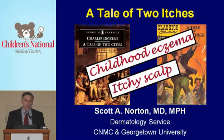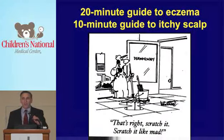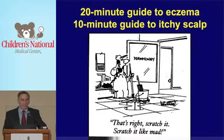It won't be the full volume of that. We're going to do more of the classic comic book version, but we're going to talk a little bit about childhood eczema and about itchy scalp. And let me just say that A, I regret that I have no financial conflicts of interest, and B, I'm going to discuss some off-label uses of medications. So we're going to divide my 30-some minutes into a 20-minute guide to eczema and a 10-minute guide to itchy scalp. And I think that very often this is the approach that we take.